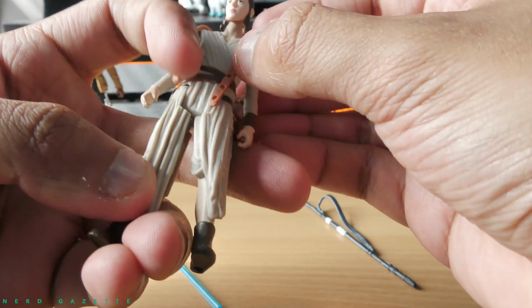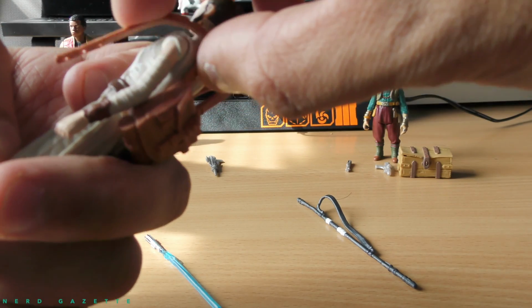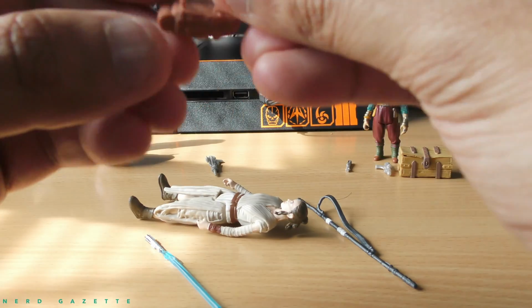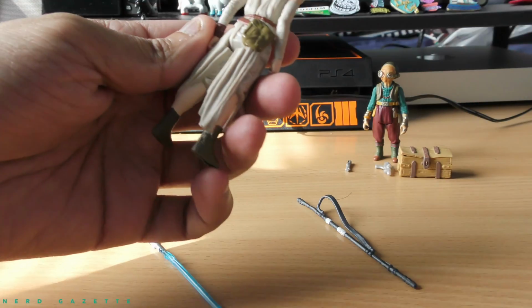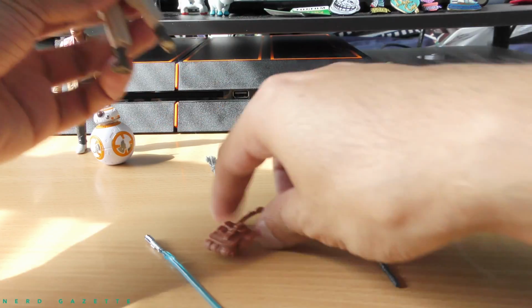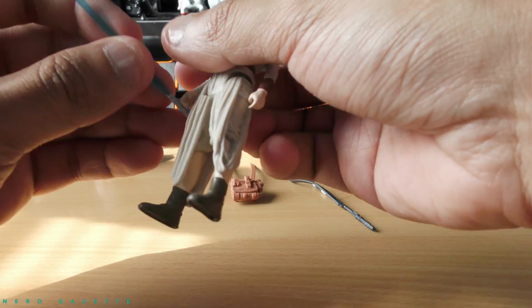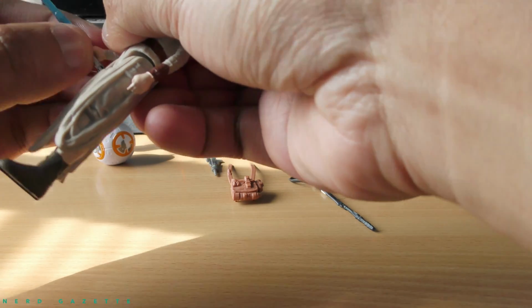But the backpack, I'm not attaching the backpack for this video, but the whole idea is to put this behind her like that, like a backpack, and kind of connect it, peg it right here. But it's difficult, it's a nuisance, and it's kind of unnecessary for this figure. If they really wanted to do this, they would have molded it onto the figure as a backpack, but since you have the option, I'm not going to attach it because I just don't think it looks as good. The best way is to have her holding the lightsaber, or at least I think it is.